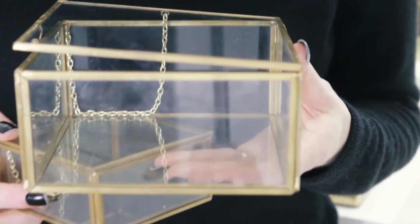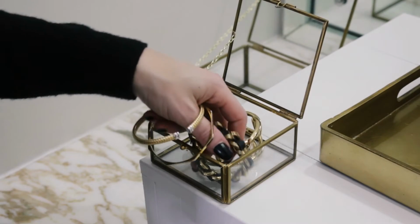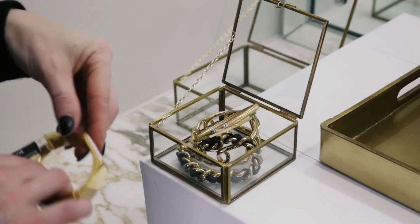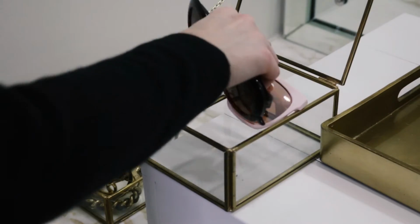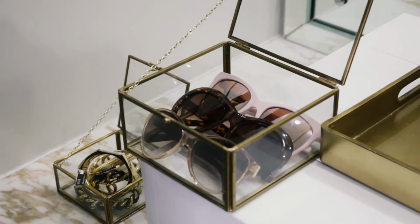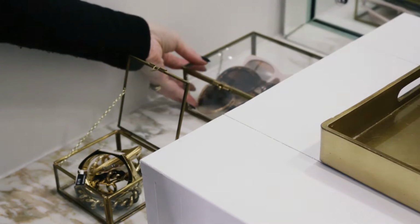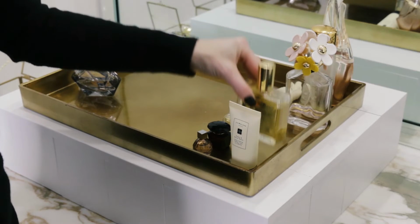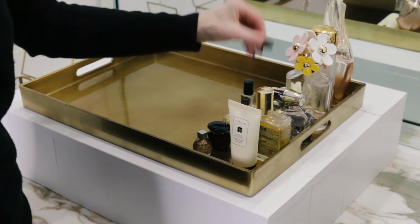Also at the thrift store, I found these beautiful glass boxes. They are so beautiful. I'm going to be using them to hold my bracelets along with my sunglasses. I found this gold tray at Target a few years ago. It is from the Hand and Hearth collection. I'm using it to hold all of my perfumes.